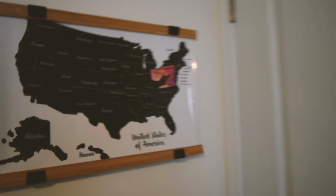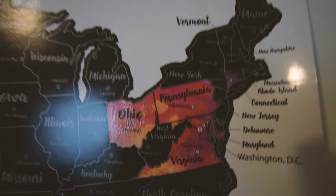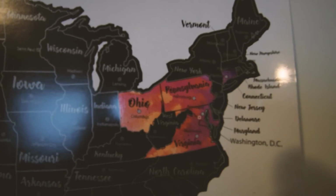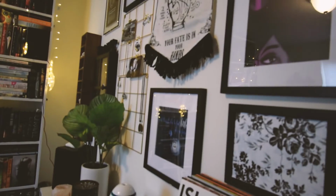Oh yeah, behind my door here is a little map. Me and my husband like to travel, so we want to scratch off all the places that we have stayed, not just passed through. So stayed, or I guess done something special there, we'll scratch it off. But yeah, that is my office.